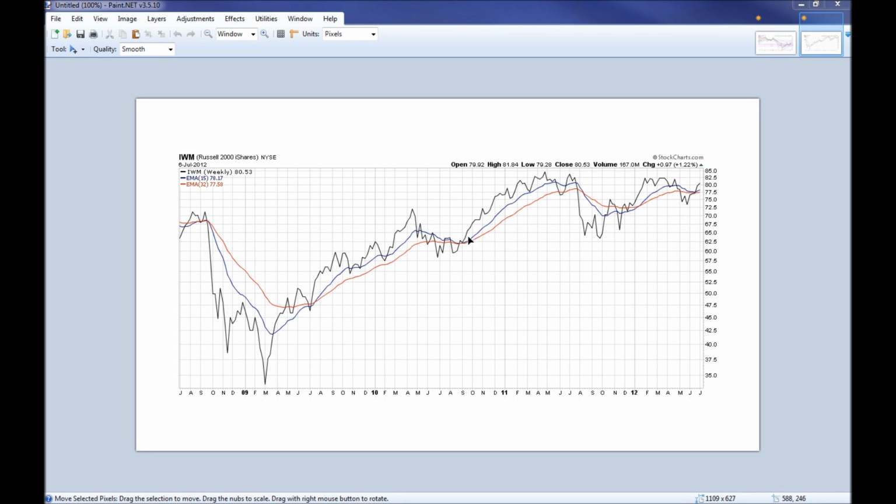It looks somewhat similar to this period here, somewhat similar to this period here, or even this period here. This is a topping process in the market. Really doesn't look a lot like that yet. If this were to roll over here and this were to roll over, we'd be a little bit more concerned. But right now, small caps aren't all that concerning in terms of the look of their weekly chart, but obviously that's subject to change.